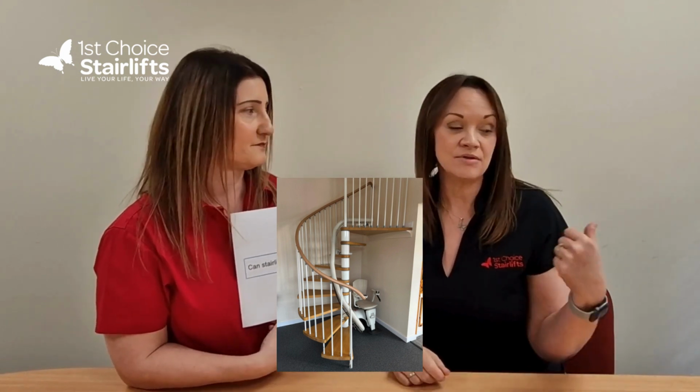Can stairlifts go around bends? Yes. So we've got any curved staircase, spiral. Literally, we have one in our showroom. Come and take a look. You can have them parked down the hallway, parked right outside your bedroom, if it's possible, of course.